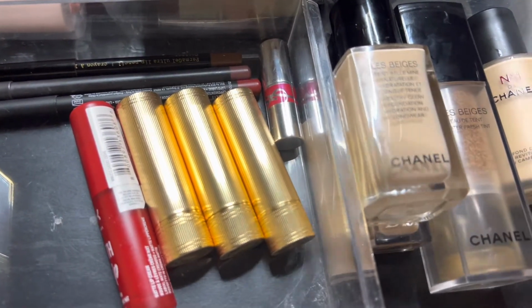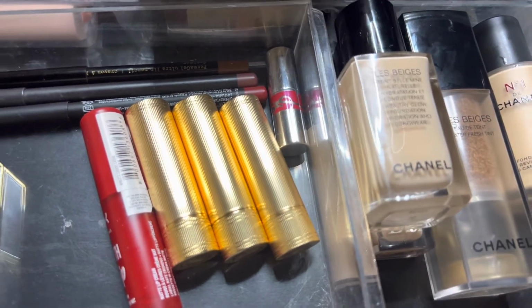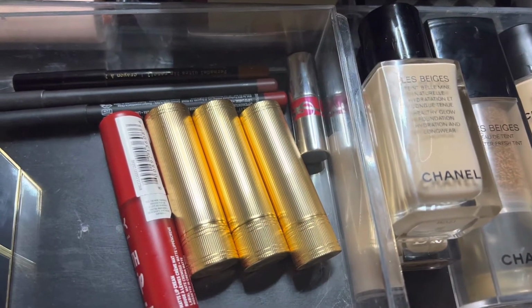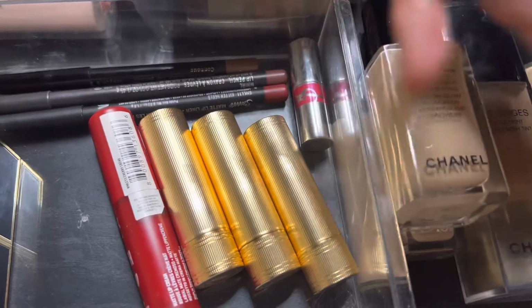We have My Type, which is more of a mauvey nude, so I thought that one will be good maybe for the weekend, and a pinky lip liner, just to, you know, spice things up, because I have been having these in for like maybe 3 weeks now.